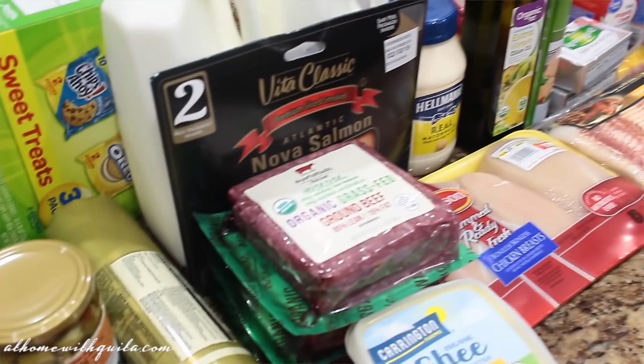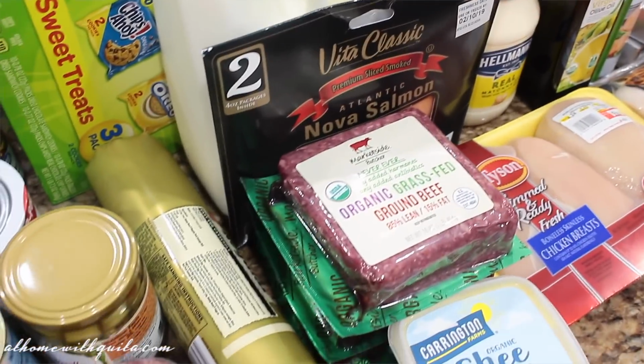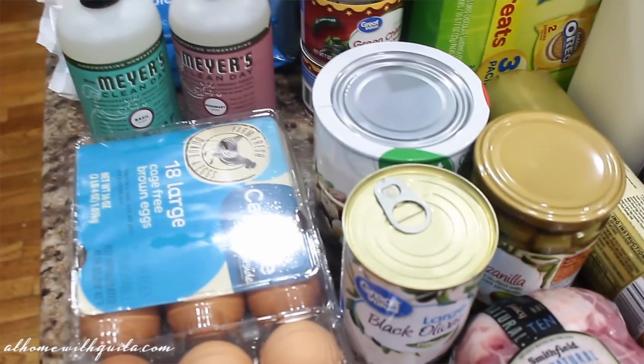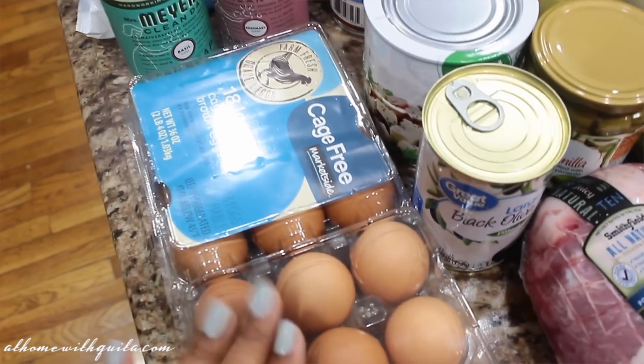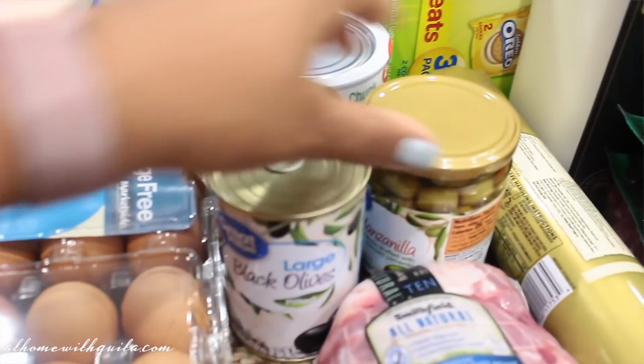I didn't even think about grass-fed butter, which we'll get to later. And normally I do try to get some grass-fed ground beef or meat, also ghee, but we're gonna get to all that stuff later. So I was really thoughtful in picking out the items that I know I needed. Next up, I always get cage-free eggs, so I got 18 of those. Then we got some black olives here for a dish.